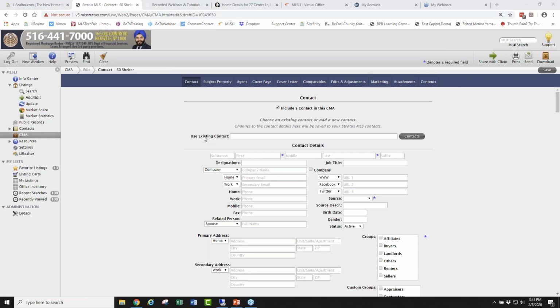Amanda, how do I add a contact? That's an easy question. If you want to use Stratus as an address book, you can use the contacts here. I guess the confusion is, if you have already put them in your address book, which is called contacts, you could just type their name there.